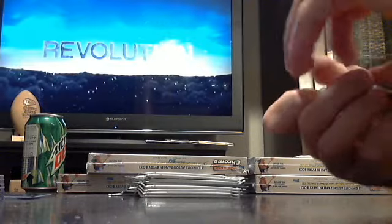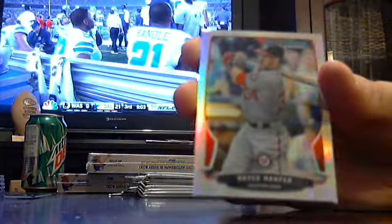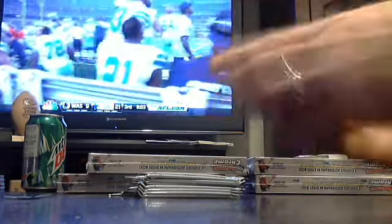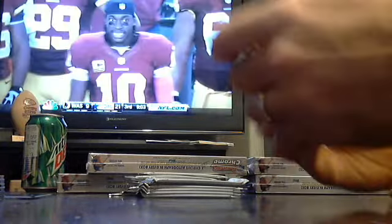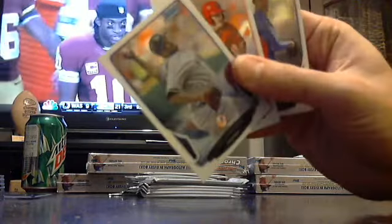Got a refractor of Nationals, Bryce Harper. Bryce Harper, refractor. Three base. Got a Joe Mauer for the Twins. Three base.